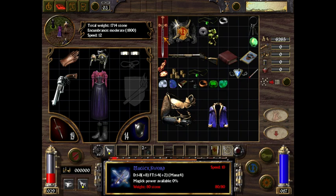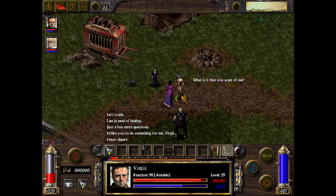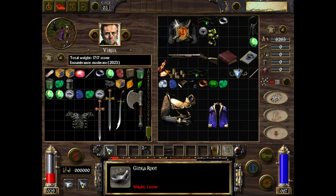So we got a magic sword that has some mana on it. Nothing really amazing, but Virgil might get something out of it. Magic chainmail and magic robes. I don't think the magic robes are really gonna do any good for me. The magic chainmail, so it's 12 AC plus 10, 23 damage resistance. I think what Virgil has is better. Yeah, his has way higher AC. The damage resistance isn't as high, but the AC is a lot higher. I'll give him the sword. At some point he might use it.